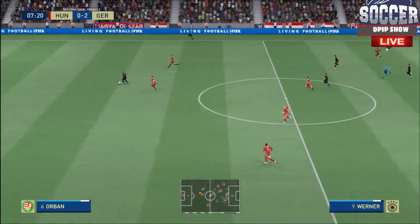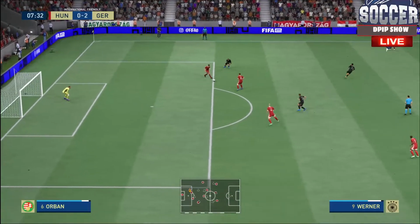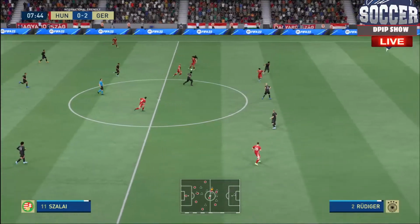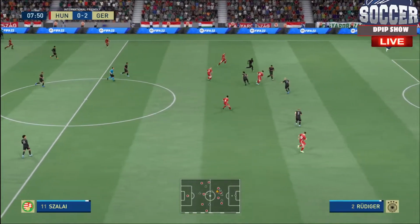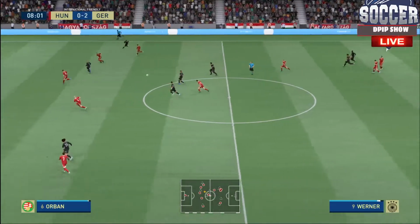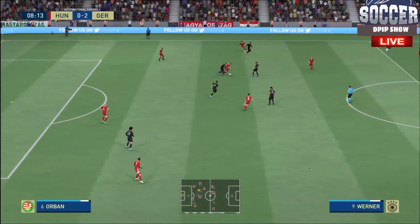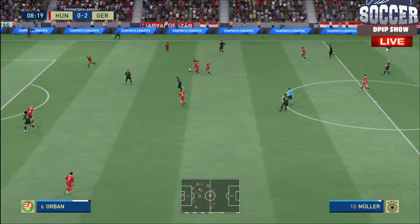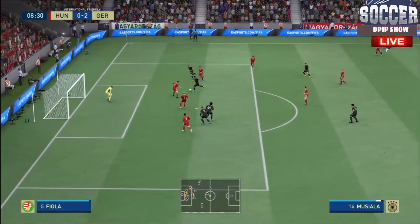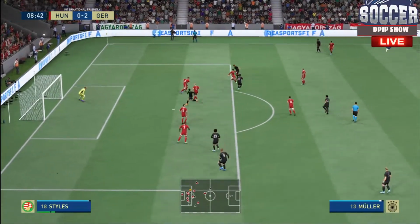Müller distributing magnificently. He might profit from here, you know. Well, the break looked promising, but the danger has been averted. Adam Szalai. Schäfer. Giving the ball away. This is looking threatening. Wonderful chance. Great defending. Player in the way again.